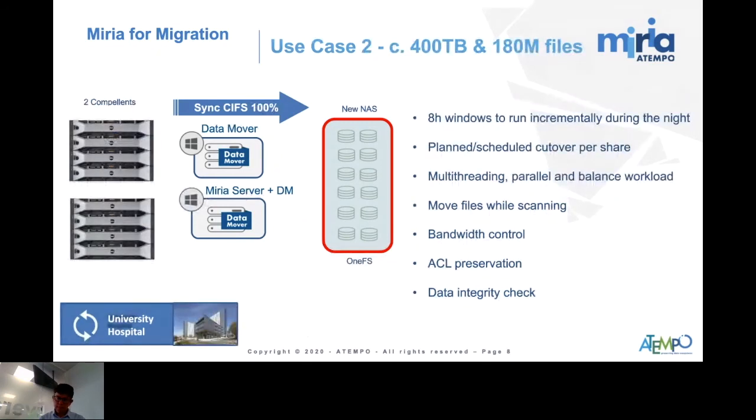Next example is a little bit bigger migration, 400 terabytes, with 180 million files. There were two Compellents. So this is the case that you were mentioning, Mark, two storages going to one big NAS. And so we deployed two data movers as well, but all the files were CIFS, so we did everything on Windows. There were a lot of challenges in this particular migration.